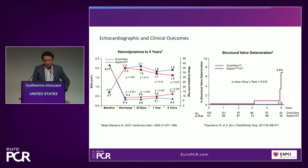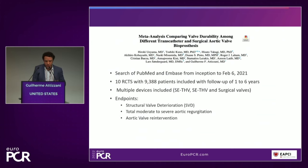As we know, the only randomized study comparing the two, the balloon expandable platform versus the self-expandable platform, showed consistently larger EOAs and lower mean gradients with Evolut. And on the right-hand side, you can see that at the fifth-year follow-up, there were higher rates of structural valve deterioration with Sapien valve. It's important to highlight, however, that these are the initial generation of these devices.